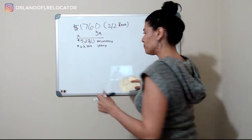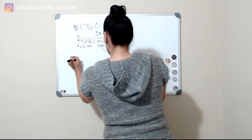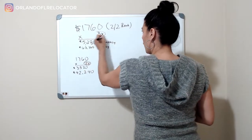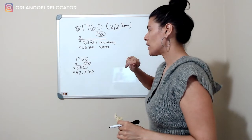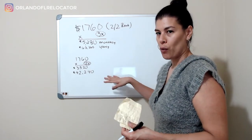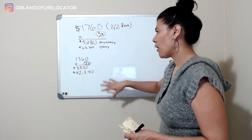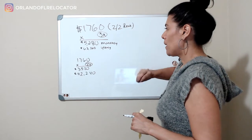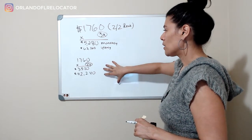Now, if it's twice the rent, then the rent is 1760, twice the rent, they have to show me 3520, or 42,000 a year. And basically if you get paid every 2 weeks, then they want 2 pay stubs, and if you get paid every week, then they want 4 pay stubs. Some of them want more, but that's basically the average. So that's 3 times the rent. This is twice the rent.